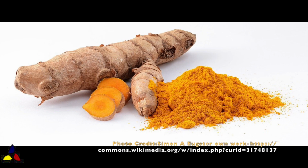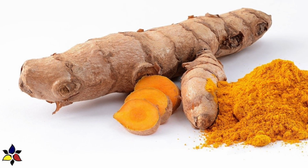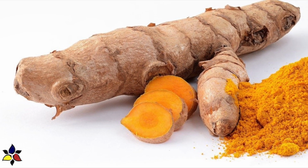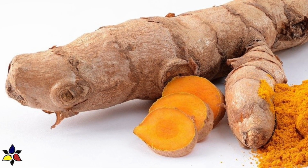Turmeric can be bought as a ground dry powder, which is usually found in the spice section of your grocery store, or you can buy the fresh root, which you can find in the vegetable section of your grocery store. If you do use the root, store it in an airtight container in your refrigerator. But before using the root, just peel off the skin just like you would ginger and chop and grate it to use in your recipe.